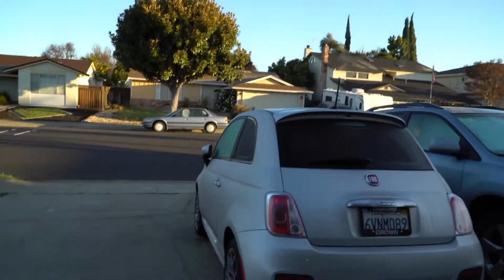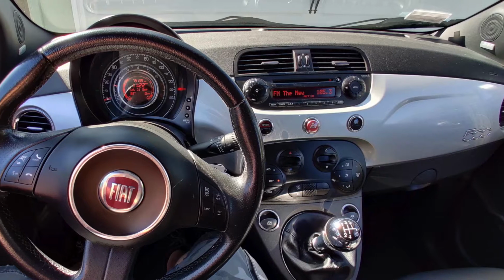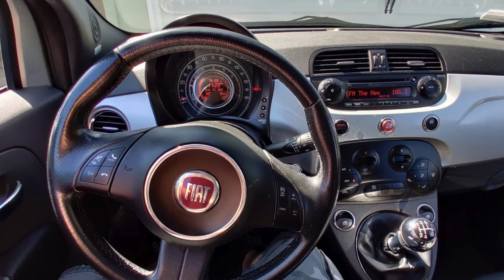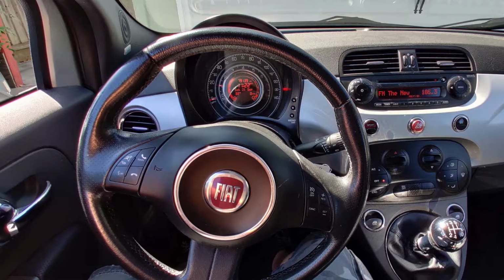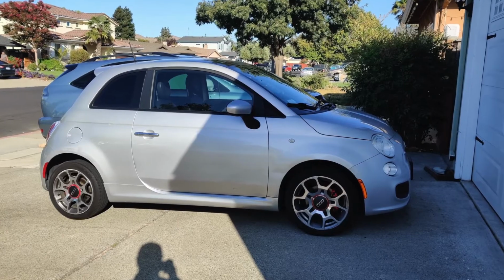Now the Fiat 500, as I've mentioned before in previous videos, is actually my wife's car. It's a stick shift. She got this car for just $5,000, and the reason being is that she wanted to learn how to drive stick shift, but she didn't want to learn on my car. She wanted to learn on her own car, so she picked this up.